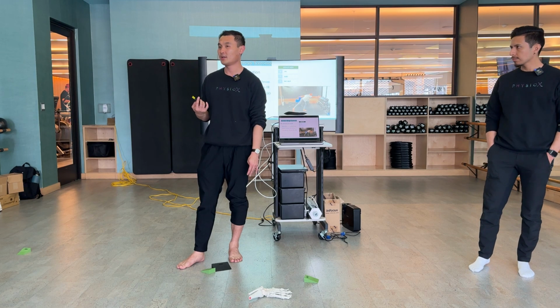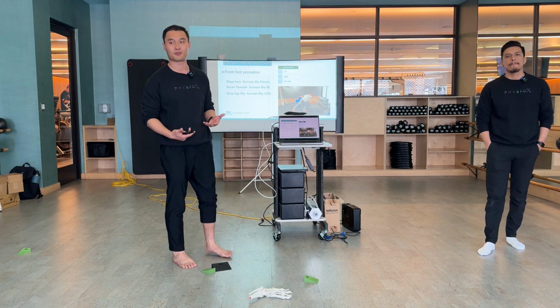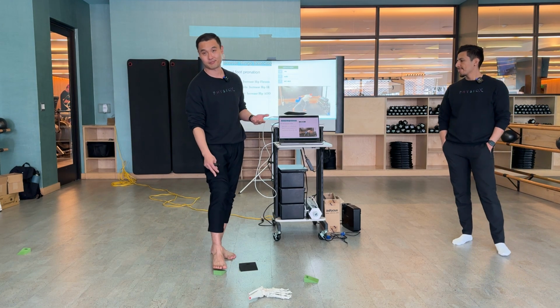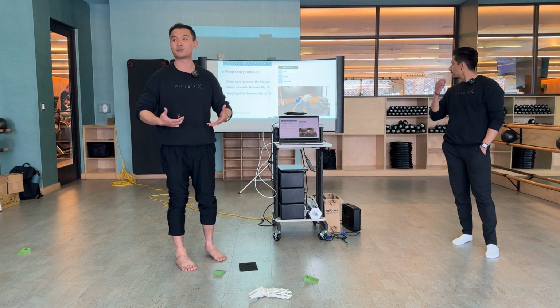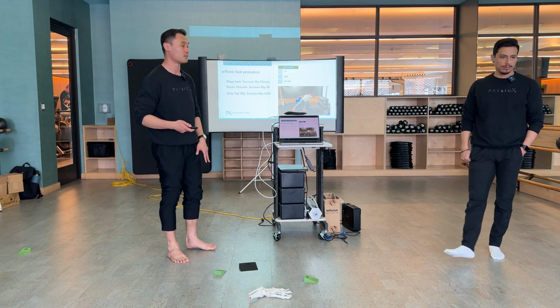Right, right. Yeah, so that's how we use the wedges to treat or to enhance performance for a lot of different clients, whether they need more certain muscles to engage. There's ways to find it using what we know over here.